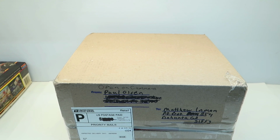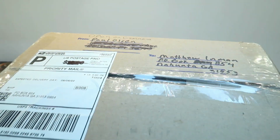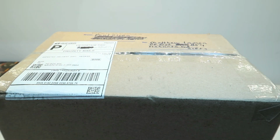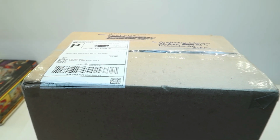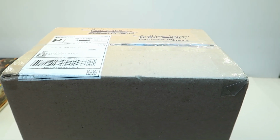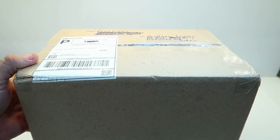I should have got Doug's out, the General Lee that he sent me when I did his. I totally forgot about it. Sorry, Doug. But anyway, I'm going to open this up. I am curious because it's making some weird noises. Let me see if I can get the camera a little higher so you can see. Nope, I can't because it's as high as it's going to go right now. I'm not going to readjust. It'll be okay. We'll get it opened. Alright, so let's open this baby up.